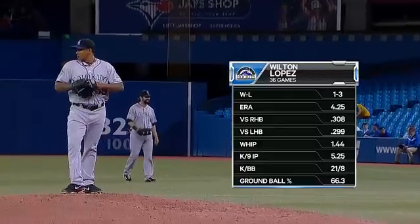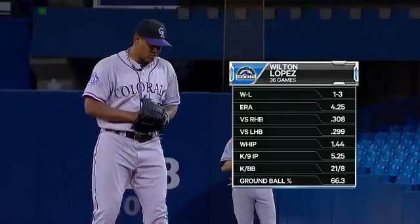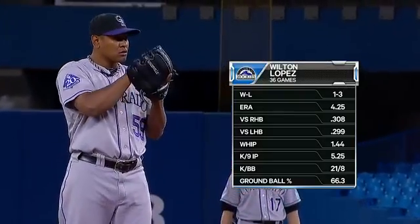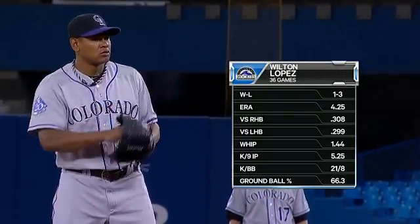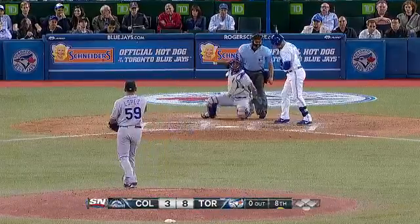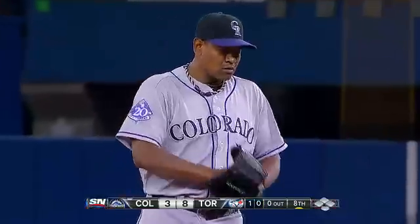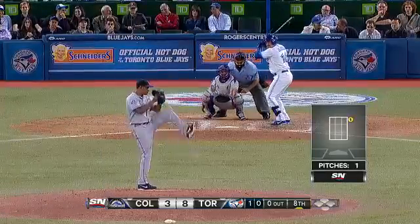New pitcher in for the Rockies is the right-hander, Wilton Lopez. He has been used a lot now, second in the National League with those 37 games, 1-3, 4.25 earned run average. Good command, average fastball, sliders decent, a little bit of a changeup. Ground ball pitcher when he is on.